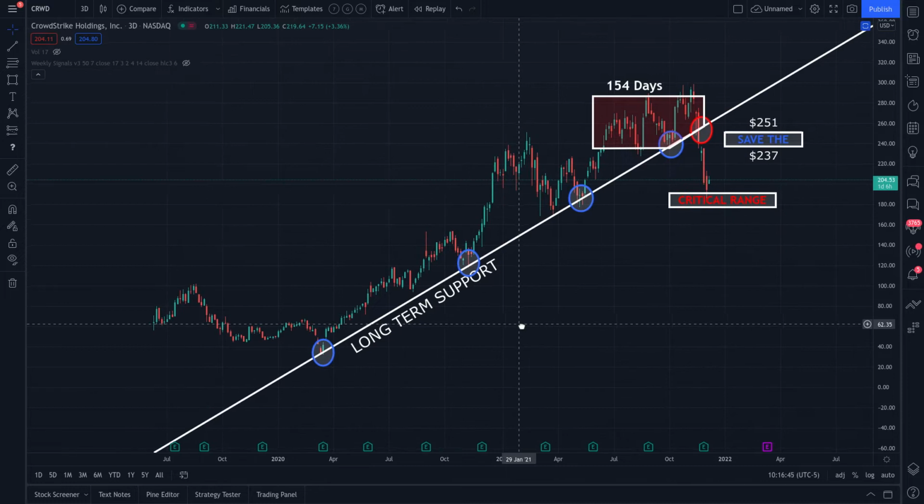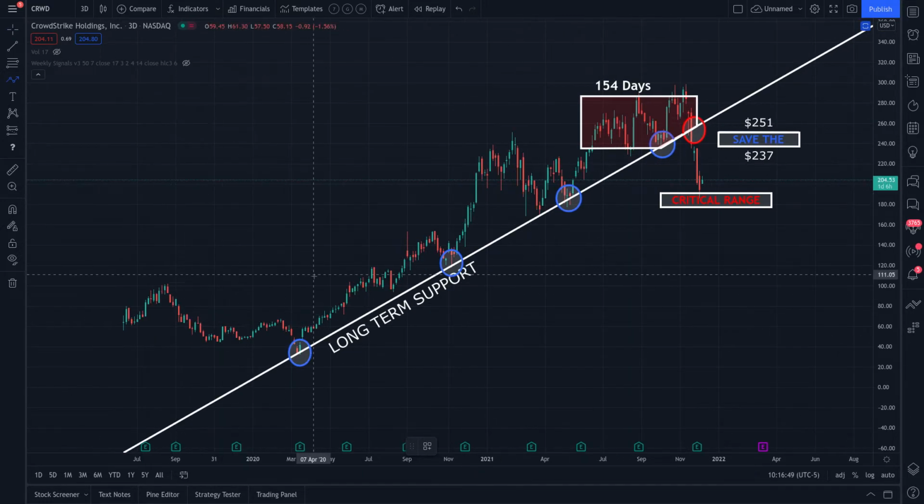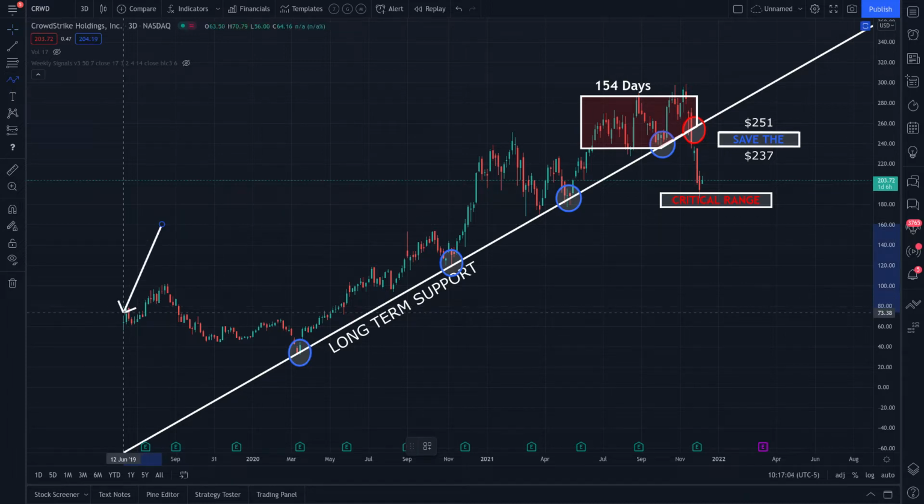So basically what we're looking at is pretty simple. It seems like a lot is going on, but I'll explain everything. So it's pretty obvious, right? The long-term support level. CrowdStrike found support at that level back in March 2020. Just kind of a history: it started all the way back in June 2019, June the 12th, at like $73. We're looking at the 3-day candles.